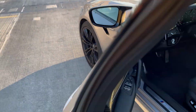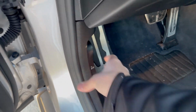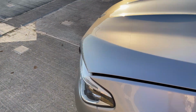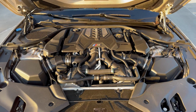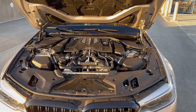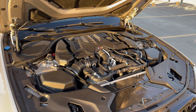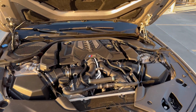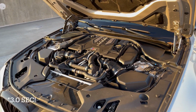Let's go ahead and check out, obviously, the most important part of any M car, the engine. You just double pull that, similar to my old 340i actually. We'll go ahead and lift this up, no latch or anything. And there's the heart of the beast, the 4.4 liter twin turbo V8, 600 horsepower. I think it has like 560 foot-pounds of torque. 0 to 60, 3.5 or less. I'm not sure the exact figure, but this thing is an absolute rocket ship.